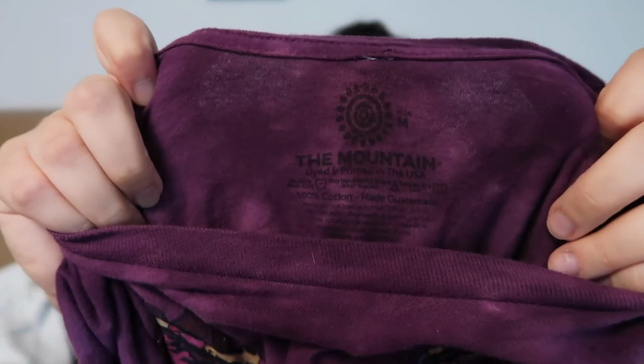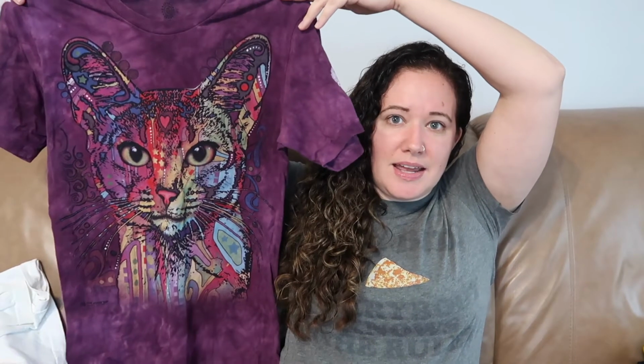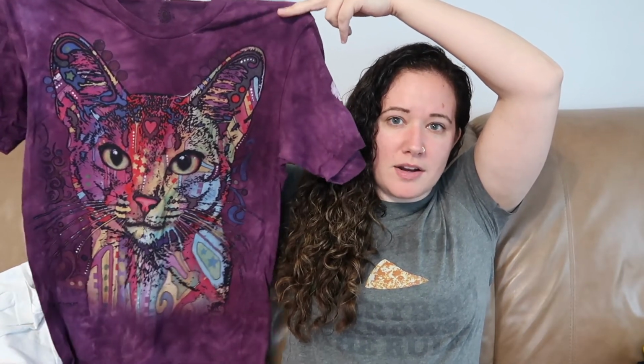This is the Mountain because of course I love picking up the Mountain. I don't know if I've ever left the Mountain tee behind. This one is a size medium. I prefer the vintage ones. Those do the best for me. But I'll pick up all of them. I think this one's from 2017, something like that. And it is for the Humane Society, and it has a very colorful, like pop art style kitty cat on the front. People love their cats. It's also purple, and purple loving people really love their color. And they will buy anything in that color. So I'm counting on that.